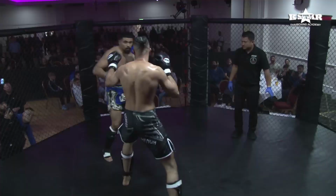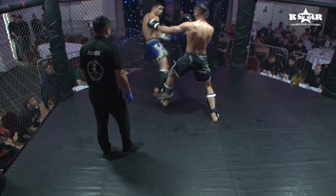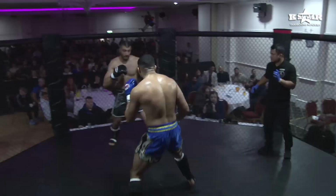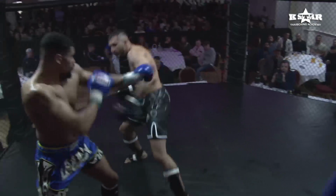Anderson's looking for a counter shot now. Picking much better, moving a little bit lighter. Singh looking tentative, eats a calf kick. Oh, Anderson looking for the trip. Singh lands a right, and another one, and another one.